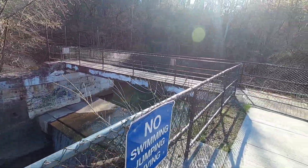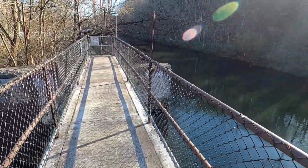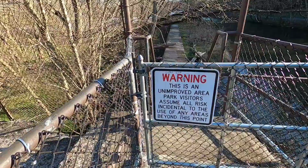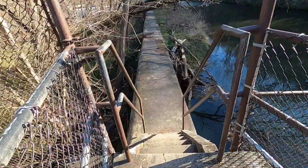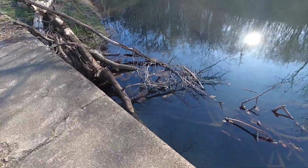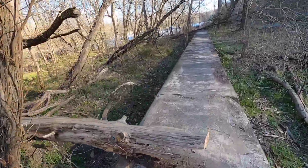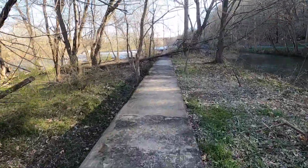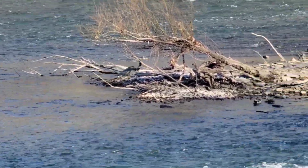But you can come over here. And I take it you can go through here. Yeah, I mean, it's not locked here, so let's check this out. Unimproved area over here, so a couple trees down. Don't really take care of this, but this might take us right out to the Black Rock Dam here. Just saw this heron swoop down, looking for some breakfast here.